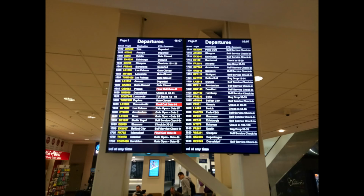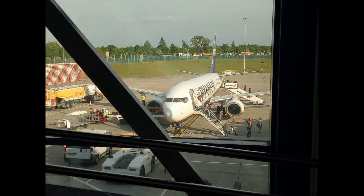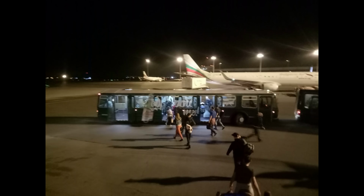So that was good. Then we went to the airport, and it has to be said, I don't like flying. And look, that's Rich in the background getting his bags checked already. But that was our plane, and soon we were on said plane and flying above Warwickshire on our way to Bulgaria. That's Sofia, that's the big coach that was waiting for us.